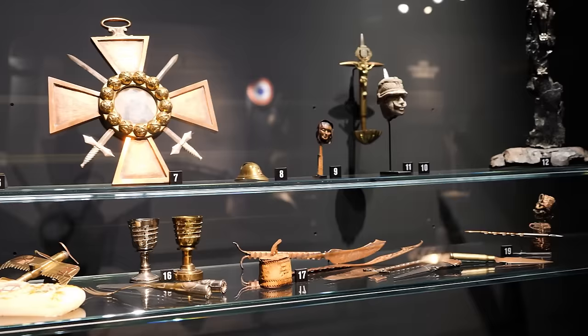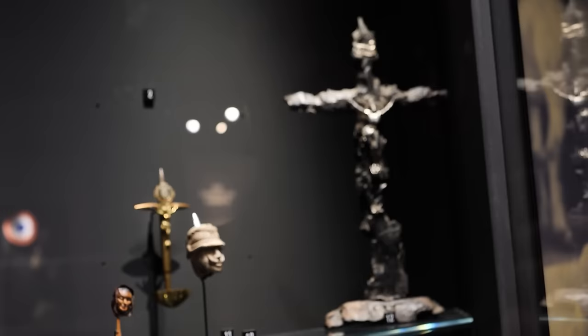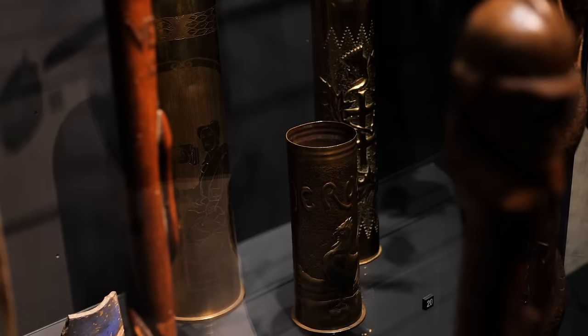So you can see different things here that are made out of bullets and shell casings. Here's one that's really interesting. You have a crucifix that's been made out of some shrapnel, and then probably the most common that you see are these shell casings that have different scenes or designs etched in them. But yeah, I always enjoy seeing the trench art.